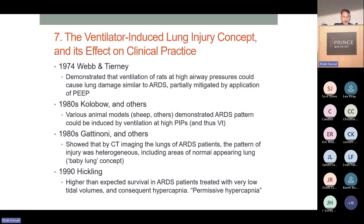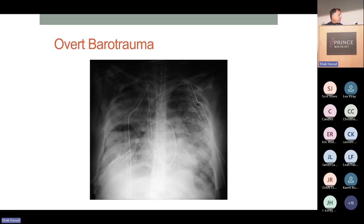And then in 1990, Keith Pickering in New Zealand described a series of patients who had a higher than expected survival with severe ARDS when they were treated with very low tidal volumes and consequent hypercapnia, leading him to coin the term permissive hypercapnia.